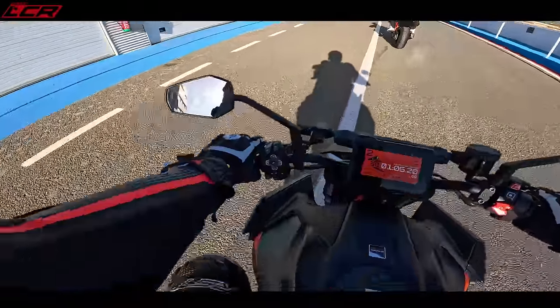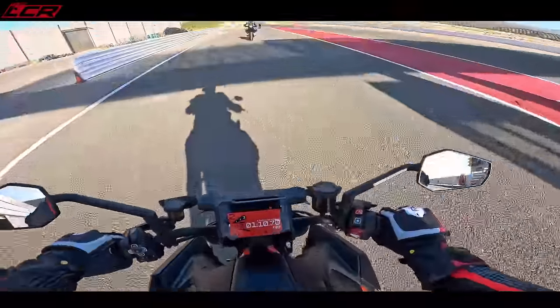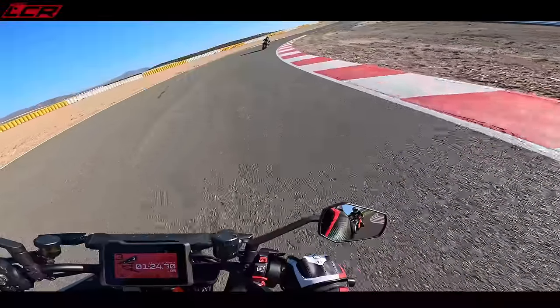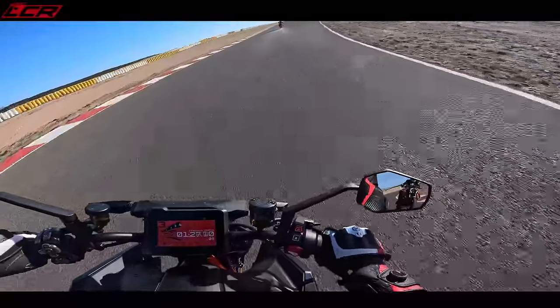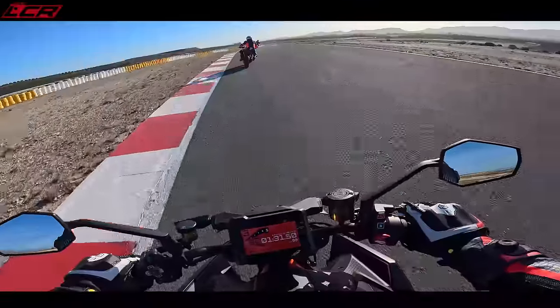Who are we behind here? I thought we were going out behind Jeremy. I'm at the front for some reason. Why did I do that? Look at the dust coming up. There's going to be no heroics until the track cleans up a little bit, that's for sure.